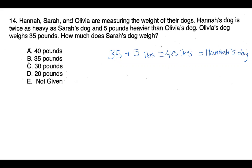And it also says that Hannah's dog is twice as heavy as Sarah's dog. So 40 is going to be twice as heavy as Sarah's dog. And 40 divided by 2 is going to be 20. So 20 is the weight of Sarah's dog. So the correct answer is D, 20 pounds.